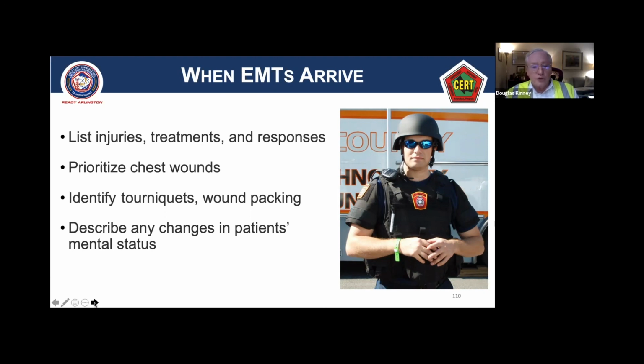Point out chest wounds, tourniquets, wound packing. Note for them, please, with as much precision as you can, changes in the mental status that Catherine went over. How have their alertness and responsiveness been, and how have they changed? Those are important indicators for them. You have now been the help until the help arrived. It's here. You have made the difference that you're training for now, and in your additional training, CPR and other kinds of first aid. Next, Catherine will lead us in applying some of the scenario for practice.